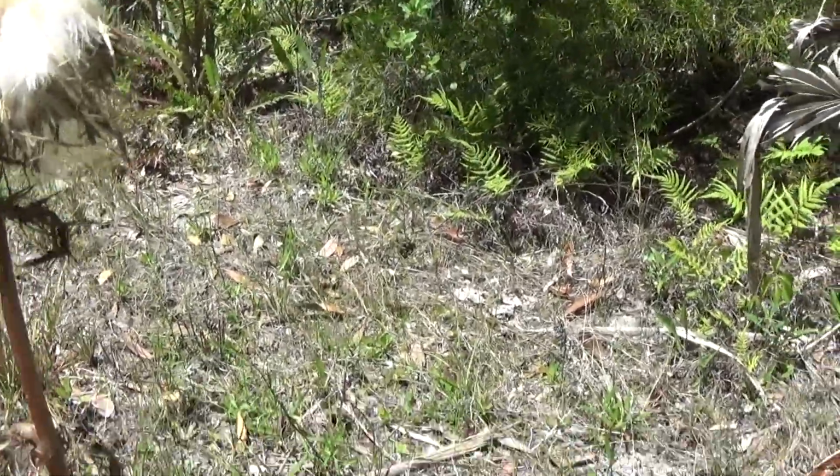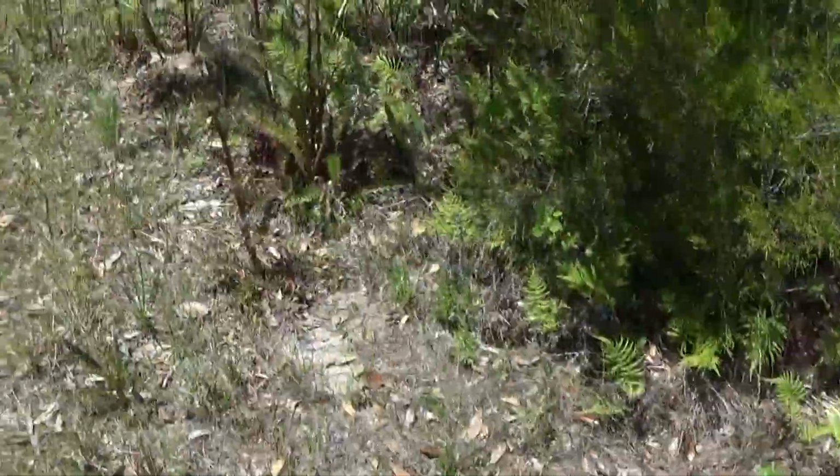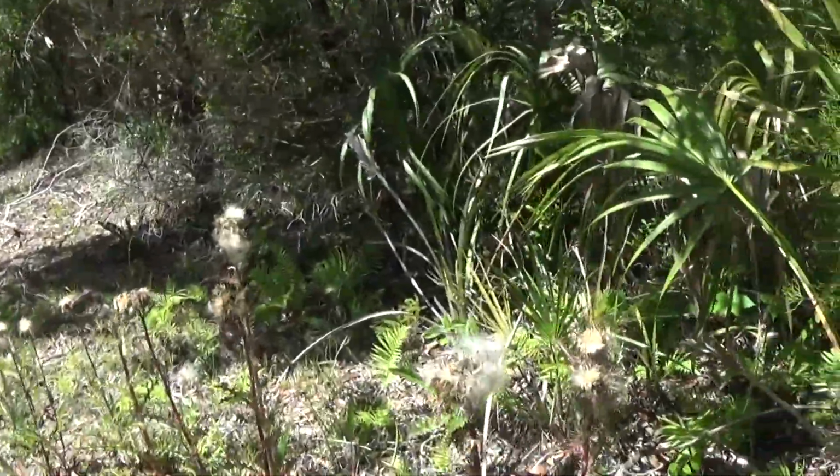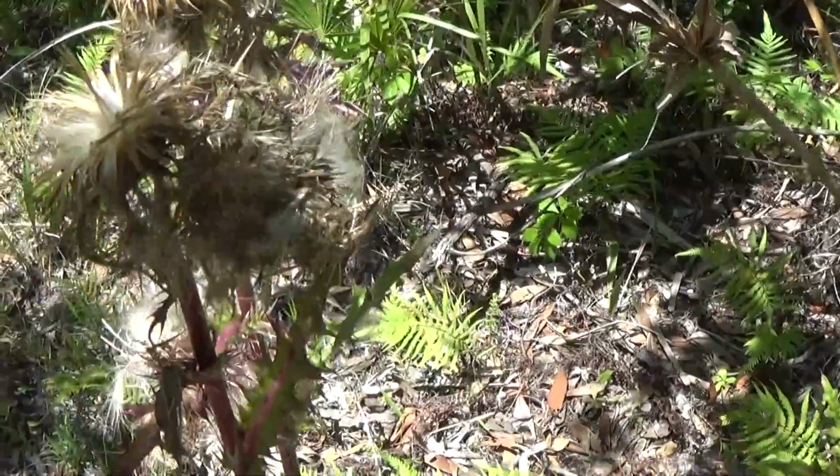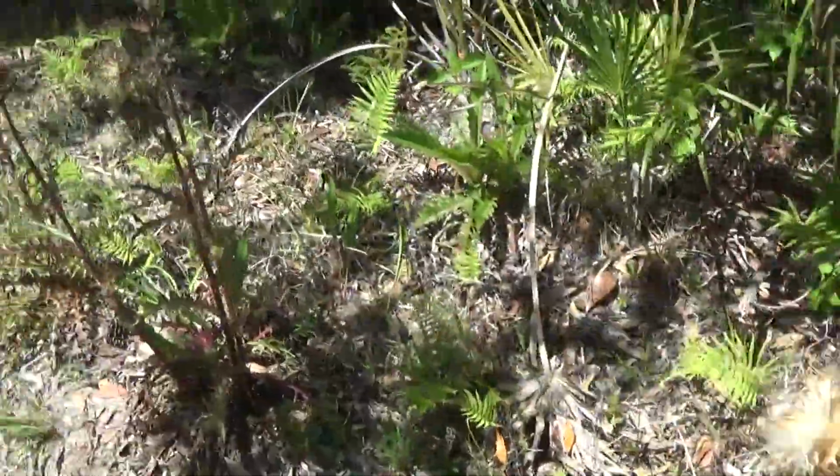No, not like a dandelion flower. I thought they would start to just blow off. Oh, there we go. Cool.